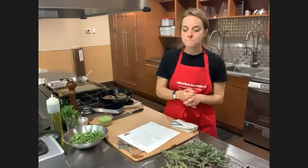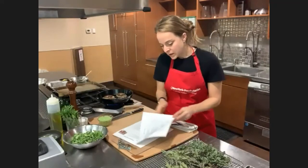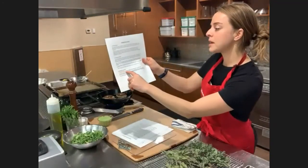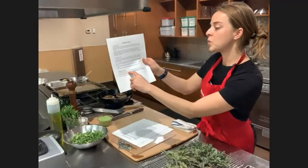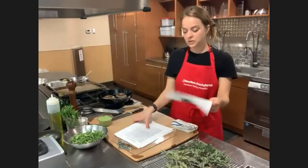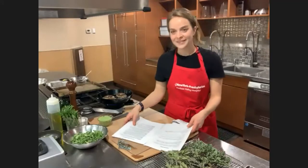2 cups of herbs with how much salt? Yes, I have it in your packets here. Make an herb salt. In a food processor, 1 to 2 cups of herbs with 1 cup of kosher salt. Got it. So it's all in there for you.